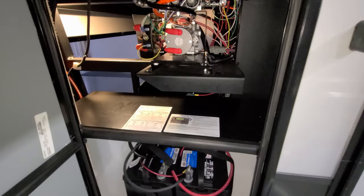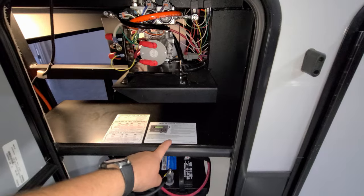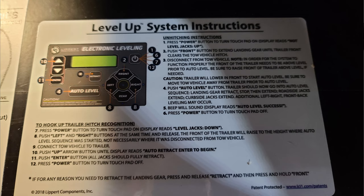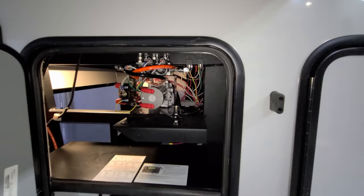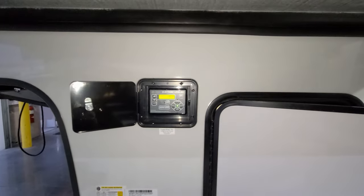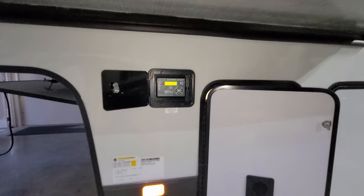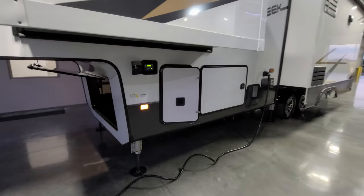There are some little instructions here on how to wire batteries up to the system. Also, the jack controls for the auto level jack system here as well. And then your hydraulic pump reservoir here, and also a way to manually do things here as well. Over here, we have the jack control for our auto level system or taking it on and off the truck.